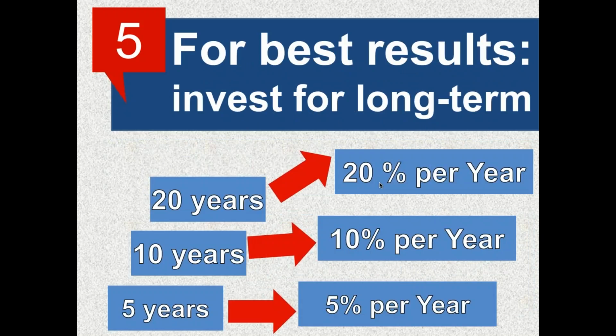So how do you get these results? For best results, invest long-term. Those who are willing to invest for 20 years, they can get 20% per year because they're bold, they're brave, they're patient. They can put their investments in money that go up and down violently, but they produce average returns of 20% per year. If you say you only have 10 years, then you have to be more cautious. Place money only in blue chips that move up between 8 and 12% a year.